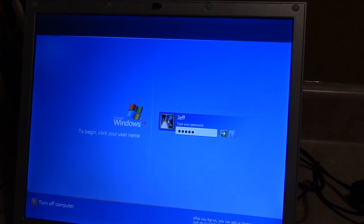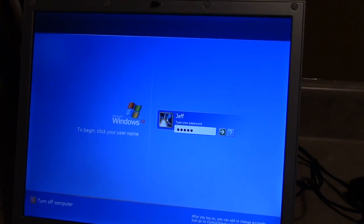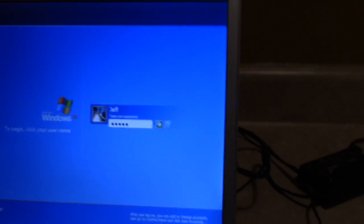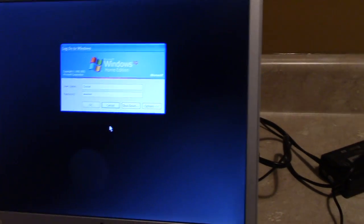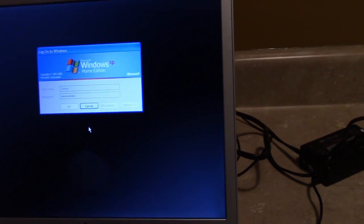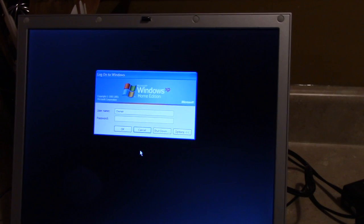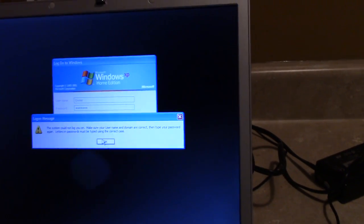It locked me out. Did it lock me out, or is it going in? Oh, this is getting good. I think it locked me out. Windows will lock you out. So that's okay, because all we have to do is restart the machine. Okay, let's restart it. What the hell? It wasn't Delta. How about American? Did I try American? Yeah, I just did. What other airlines? JetBlue. No.